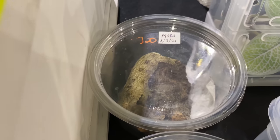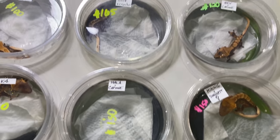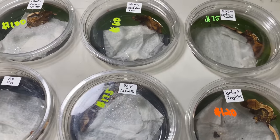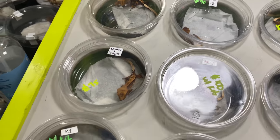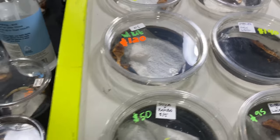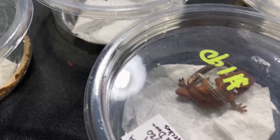Kind of hard to see in there. Nice Moro. Got some crusties. Some nice crusties here. If you guys see anything, Morph Menagerie, make sure you check them out. I like this one here. That's a nice one. Got some more crusties. This little one.